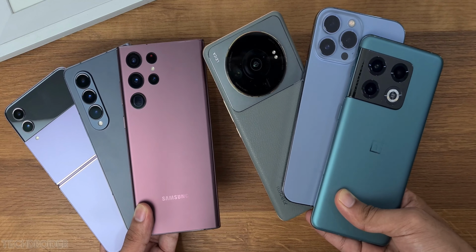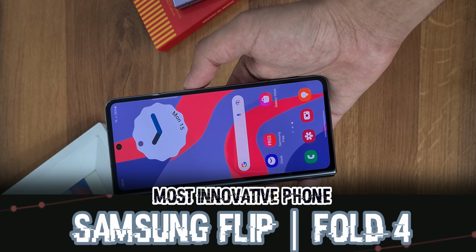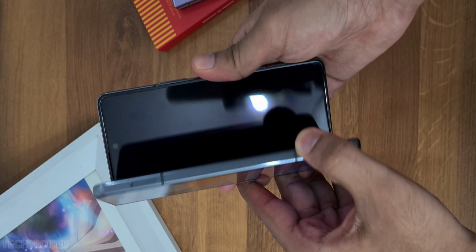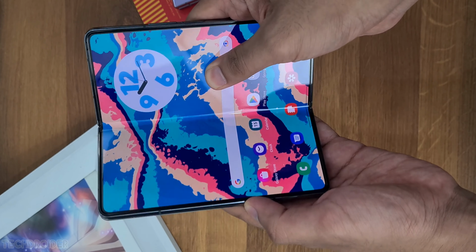The most innovative phone of this year is the Samsung Fold and Flip, with a mature design, display and selfie shooter, and yes, it is the only phone to go for if you are looking for a unique folding device.